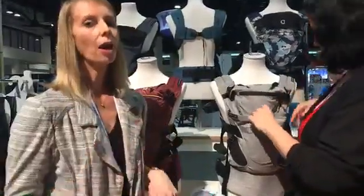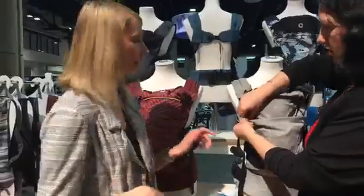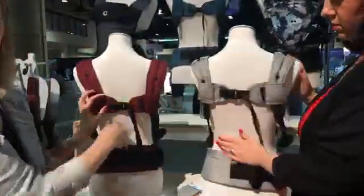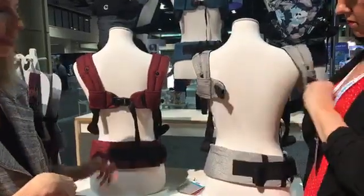Like the Love? I don't know. The Love actually goes over your head. It has no buckle in the back. This one does have a buckle in the back, because to do a hip carry and a back carry, you need that buckle.